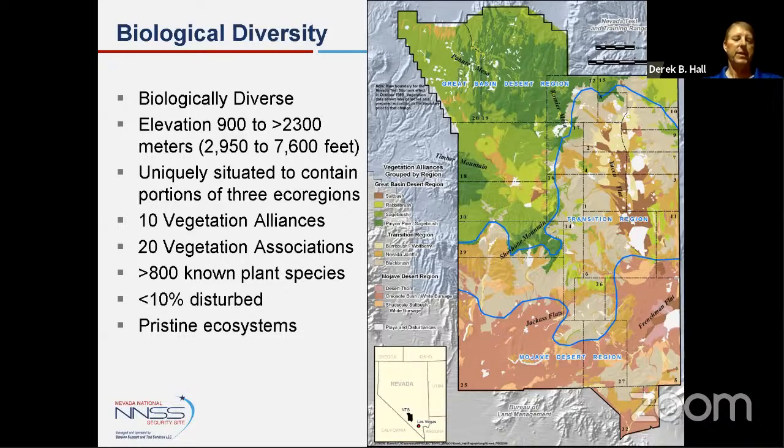There's been 10 vegetation alliances and 20 vegetation associations described. Most of these are shrublands. More than 800 plant species have been identified on the site. So again, very, very diverse. Only about 7% of the site has actually been disturbed, with the remainder being undisturbed.